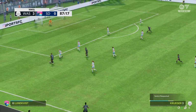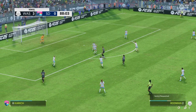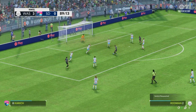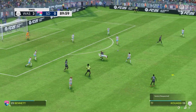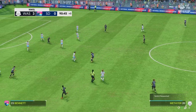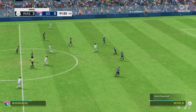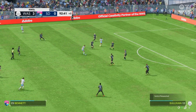Kruger. Ashley Hatch. Oh, this looks useful. Is it going to be? To avert the danger. She's made a really important challenge. Bennett.